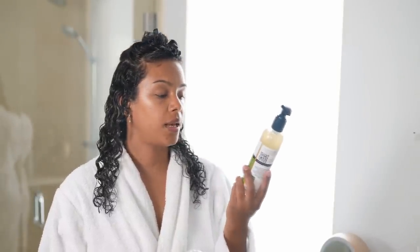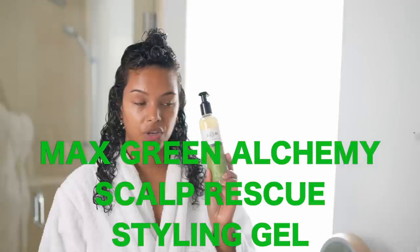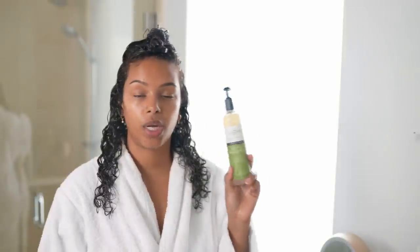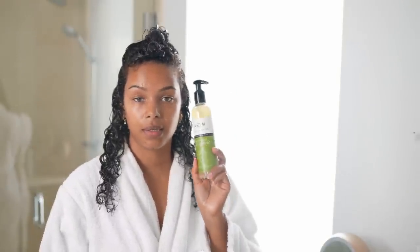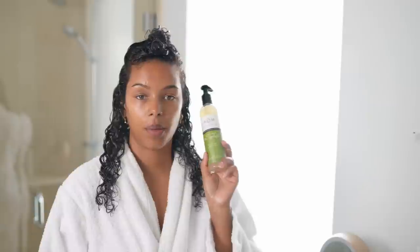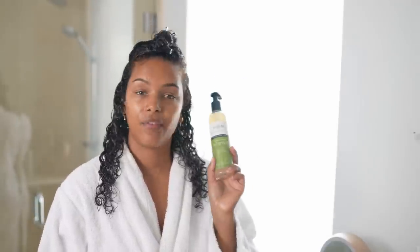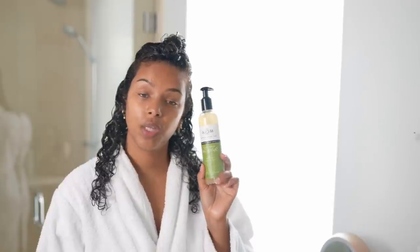For an old favorite, I'm gonna move on to using my favorite gel ever. This is the Max Green Alchemy Styling Gel. I use this with pretty much any other brand of styling products. I'll use whatever cream, whatever leave-in, and then seal everything off with this. Obsessed with it. I've been using this for a very long time, many years. And I've only recently discovered that this is truly my favorite gel.